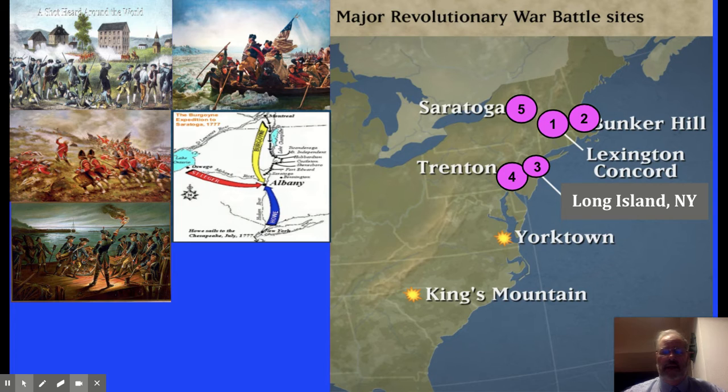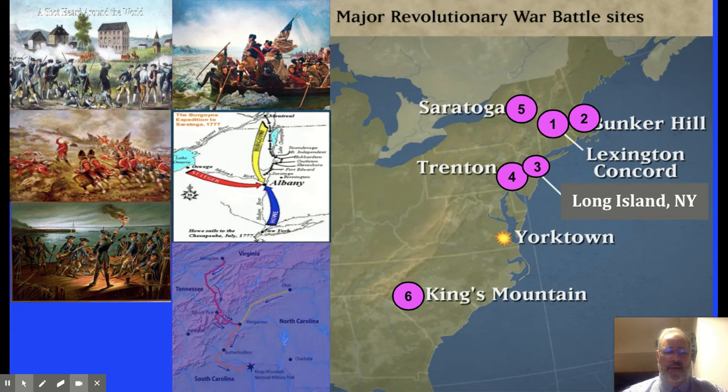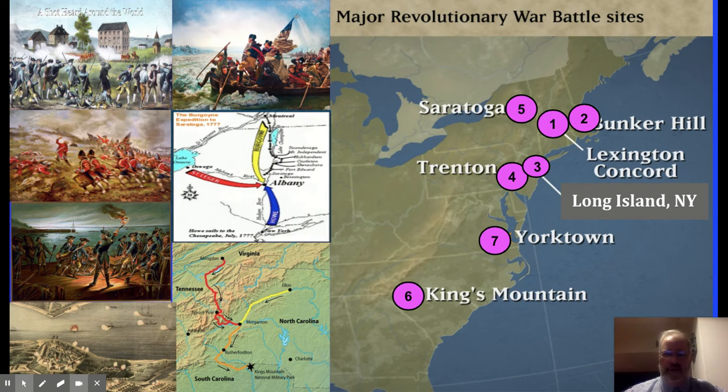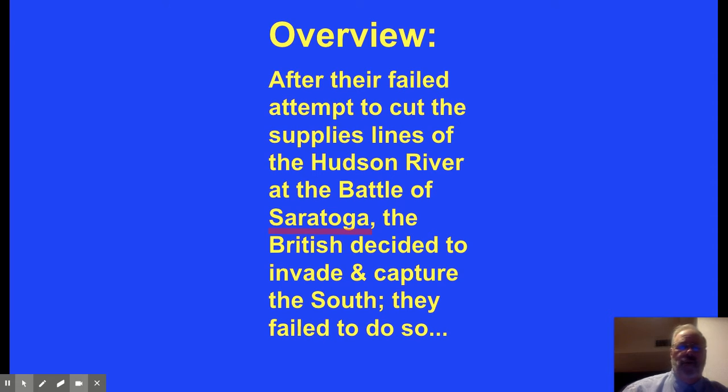So what we're going to pick up right now is a change in strategy for the English. They decided to go down south, and they were going to land in Georgia, and work their way up America from the bottom, going from south to north, hoping that they could get the support of the loyalists that they had there and work their way back up to the north and defeat the Americans. One of the battles we'll be studying is the Battle of Kings Mountain, along with the Battle of Cowpens, and then the final battle of the Revolutionary War, the Battle of Yorktown, in Yorktown, Virginia, where General Cornwallis surrendered to George Washington. Okay, so here's where we start, our overview.